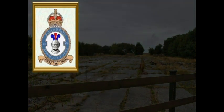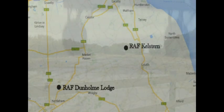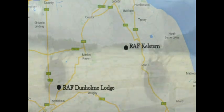On the 15th of October 1944, No. 170 Squadron was reformed at Kelstern from C Flight of No. 625 Squadron. It flew its first raid 4 nights later, when its Lancasters were sent to bomb Stuttgart. However, No. 170 Squadron was moved to Dunholme Lodge on the 22nd of October.